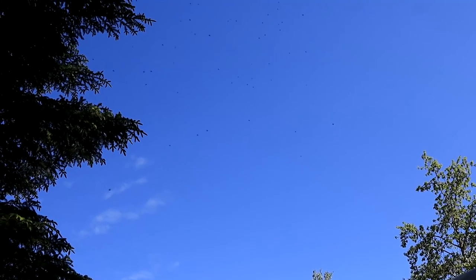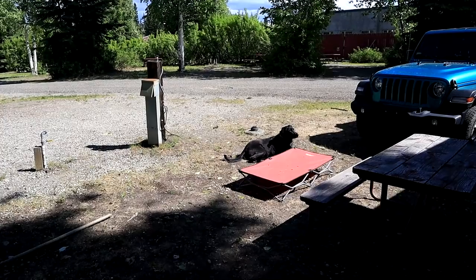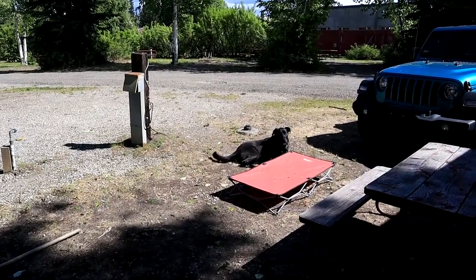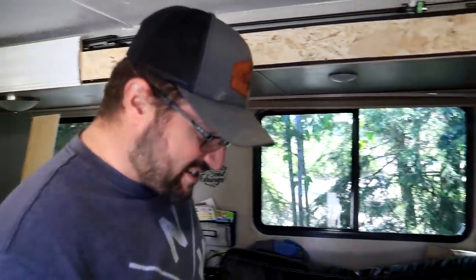Load up on bug spray just to step outside. It's pretty bad. Seriously? The cot is in the sun too, you know.